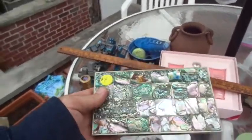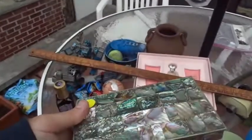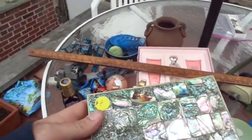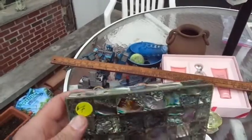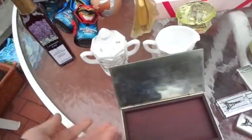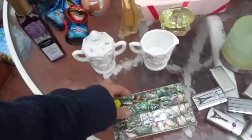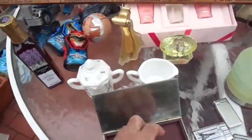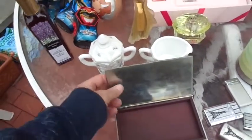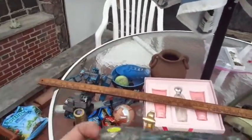All right. This is an alpaca, probably. It's not sterling. It's probably a very low grade silver cigarette box. Cedar lined. Whenever you see a box that's cedar lined, that would generally mean it was meant to hold cigarettes. Plus, it's cigarette length, the old cigarettes probably without the filters. Very beautiful. It has abalone shell all around it. I don't see any pieces missing.